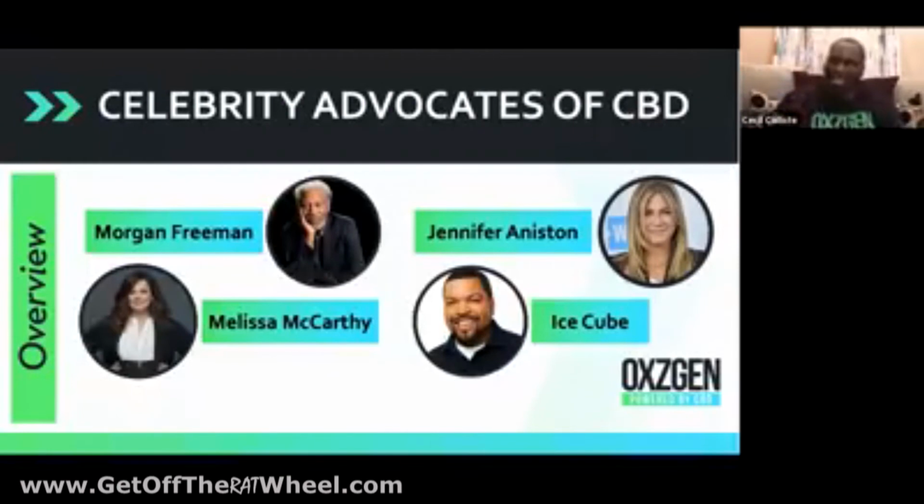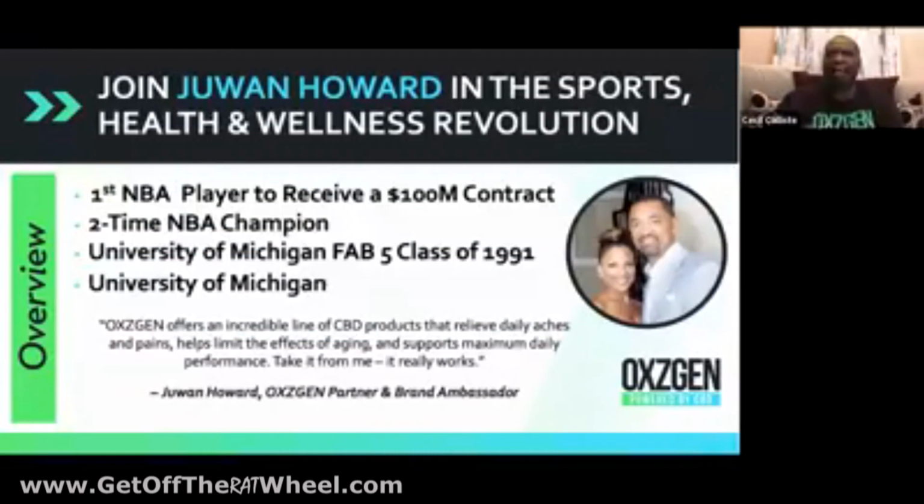Another example is Ice Cube. Many may not know that he's gotten into the professional sports arena now. He actually works in basketball, has a lot of professional athletes that he's working with, and he's been using CBD as a means of recovery for the professional athletes. So a lot of great examples of people getting phenomenal benefits. And I mention celebrities because they have choices and they're choosing a plant-based solution, which to me is powerful.